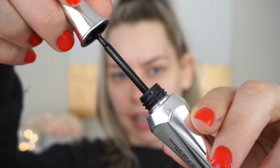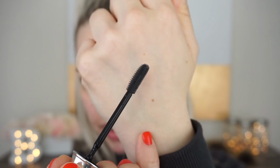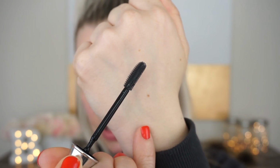do you see how it's like sticky? It's weird, but whatever that is, it's magic. This brush is so strange, and when I opened it and saw this brush, I was like, I am not gonna like that. This is so weird, but this brush is magic.